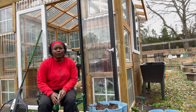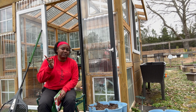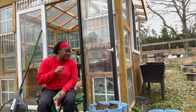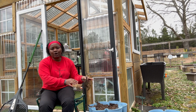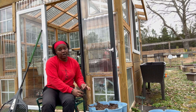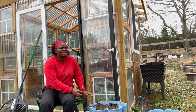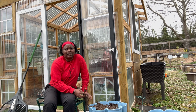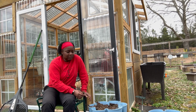My local nursery, I'm gonna name Sanderlands, they did some last year, and they actually did the starts for you. So all you had to do is come and actually plant it, and man, were they good. I was getting strawberries off, and I think if I go back to the videos, early May, late May time frames, I was getting strawberries.